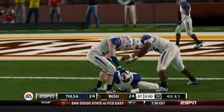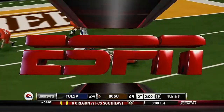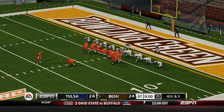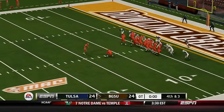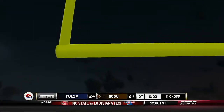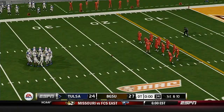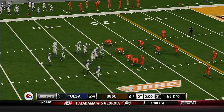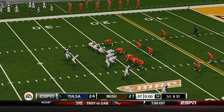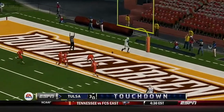Hand off and he won't make it. Loss of 2 yards on the play. That brings us fourth and three. And the kicker comes out to try to put 3 points on the board here in overtime. He gets it up, and he's got it. Slings it. This one is over.